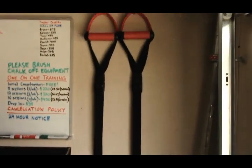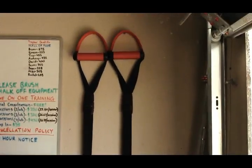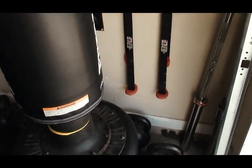All right, the TRX straps. These are literally just decoration. I've never really used these. They were given to me by another trainer, and I've never actually hooked them up. So these are some nice little wall decorations, I guess.